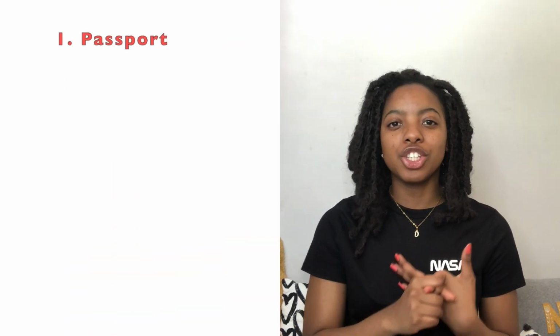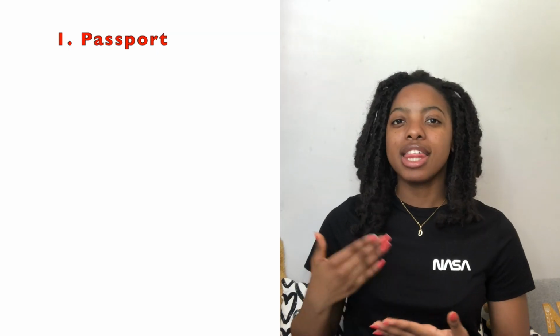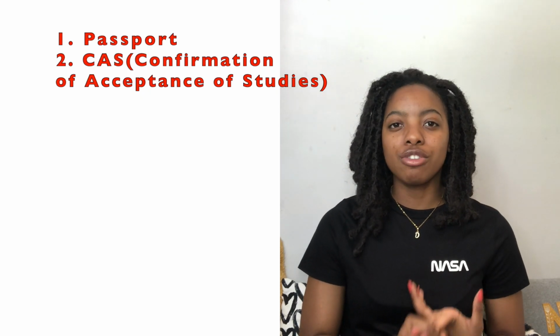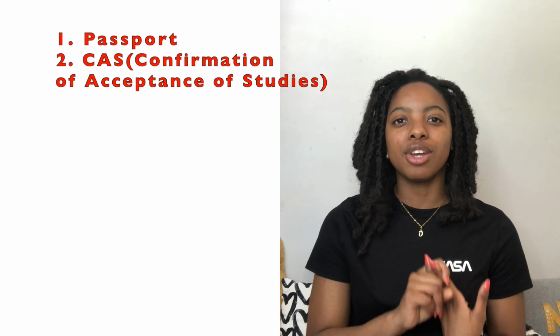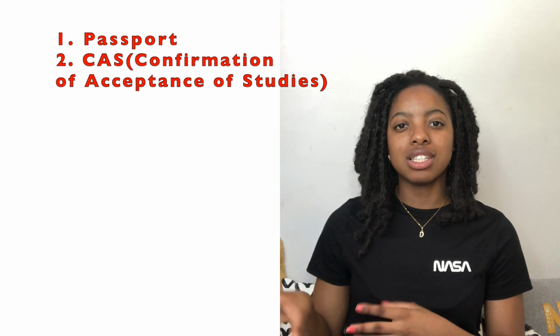So before we get into detail with all the different documents, I'll just give you a list of all the documents you will need when applying for the visa. So first, obviously, you're going to need your passport, and you should have a blank page so that they can put the visa. Secondly, you're going to need a CAS, which is a confirmation of acceptance of studies, which is going to be issued by your university. We'll get into that in more detail later.